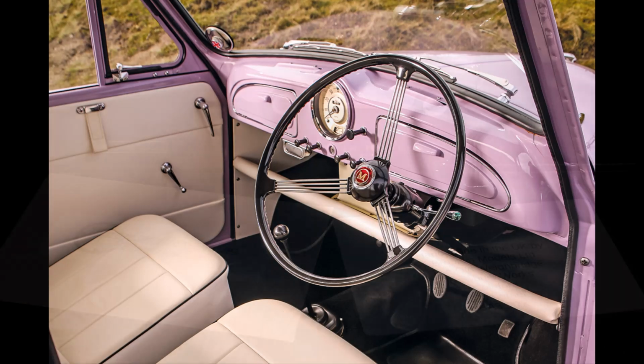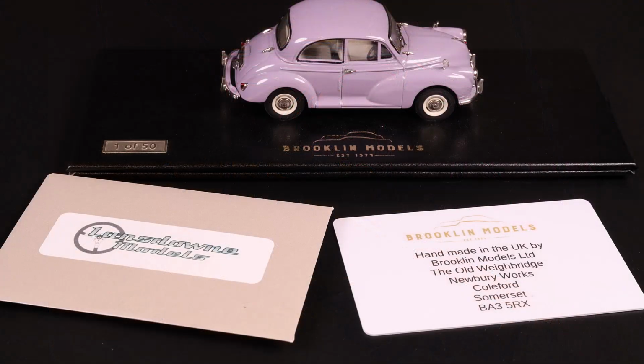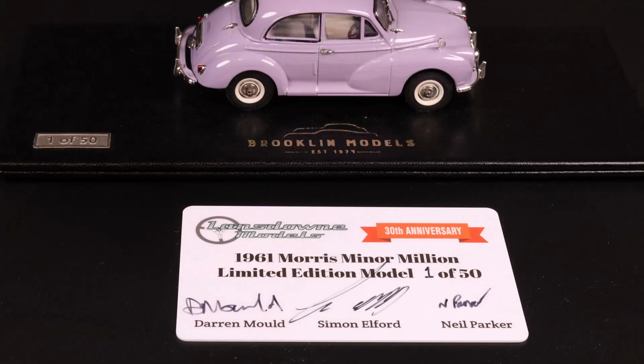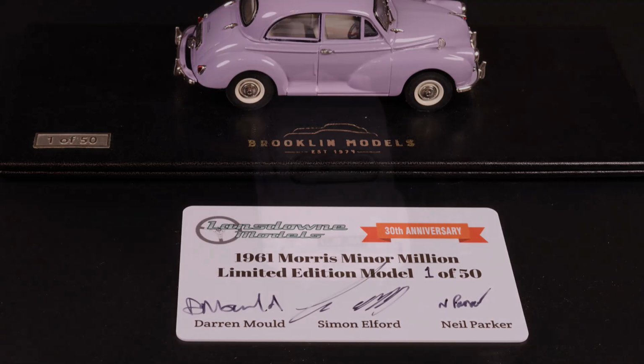It's a pretty nice little package. Inside the box is a little envelope that has a card in it. The front of the card makes it very clear that the model was made in the new facility for Brooklyn, just outside of Bath. The other side of the card is signed by Darren Mold, designer of the Master, Simon Elford, and Neil Parker. These are the people who work on the car. And it shows this is number 1 of 50. Each of these 50 are individually numbered.